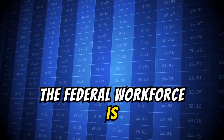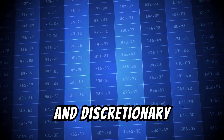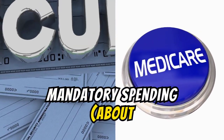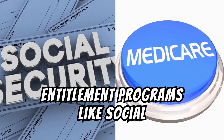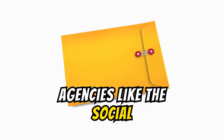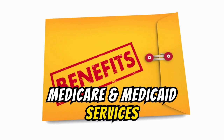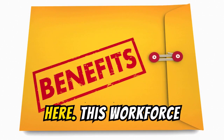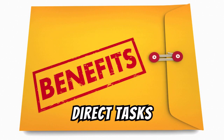The federal workforce is funded through two main categories of spending: mandatory and discretionary. Mandatory spending, about 60% of the budget, includes funding for entitlement programs like Social Security, Medicare, and Medicaid. Agencies like the Social Security Administration, SSA, and Centers for Medicare and Medicaid Services, CMS, fall here. This workforce administers benefits rather than performing direct tasks.